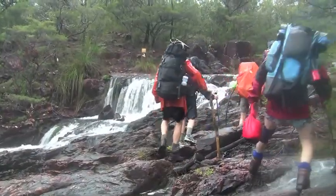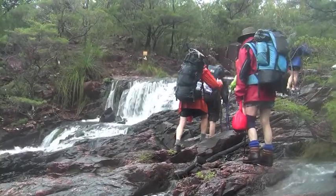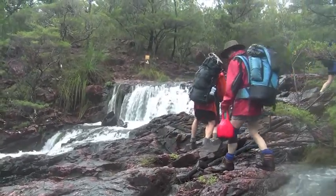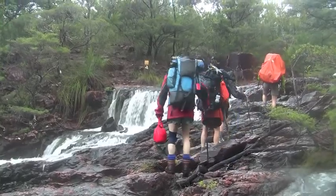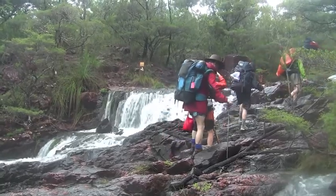We have just walked off the beach to find our second major creek crossing. Janet's up the front, and it looks a little bit tricky in spots, but I think we'll manage to get across without any difficulties.